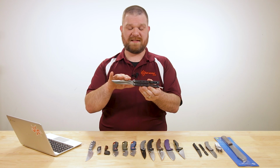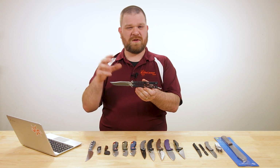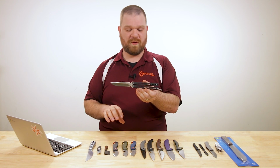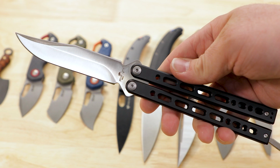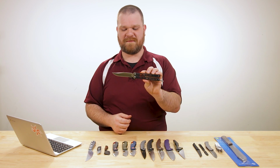Now, Bear Ops, of course, is the higher end offshoot from Bear & Sons cutlery. And if you're familiar, I should say, with the Bear & Sons Balisongs, they're definitely entry level. This is a bit more premium. The action is a lot smoother. The pivots are tighter. They're free floating, but you know what I mean by tighter in that case. They just feel rock solid. They're really glassy smooth, in fact.